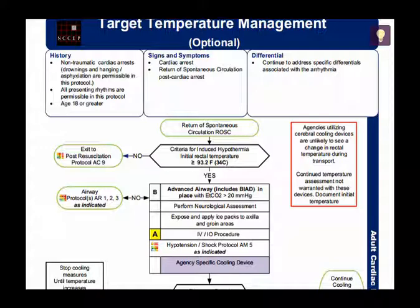Part of the reason this is optional is that there are no studies to date that demonstrate improved neurologic outcomes with pre-hospital initiated cooling. So the best approach is for the post-arrest scenario in the pre-hospital setting. There may be a consideration for exposing and applying ice packs to the axillary region and the groin region, but above and beyond that, I wouldn't invest in cooling blankets or do anything else. Certainly for interfacility transports, if somebody's initiated the cooling, then you're going to have to continue it with whatever equipment they provide.